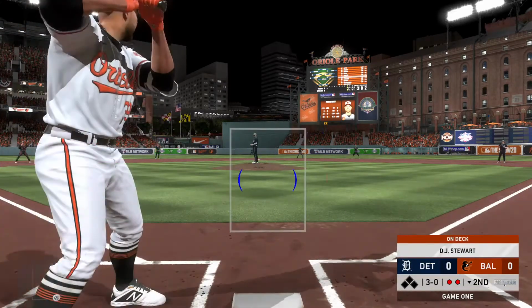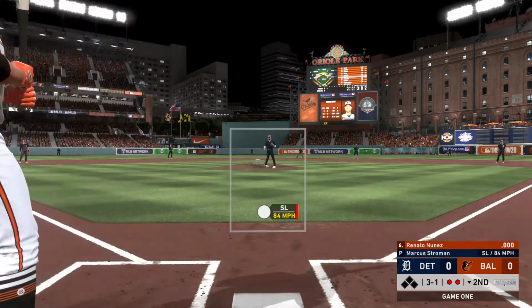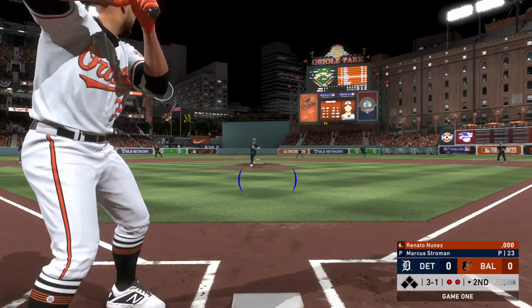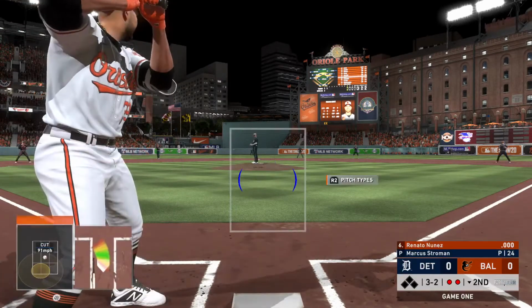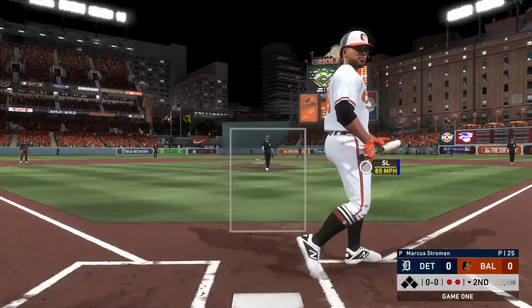3-0 now. I wouldn't be surprised if he had the green light here. Matter of fact, I know he's got the green light here. He's looking for something set or cut, and he's looking to do damage. 3-1 the count now. And he fouls this one off. 2 out, nobody on. He loses him on ball 4.